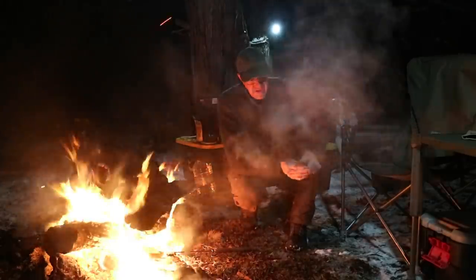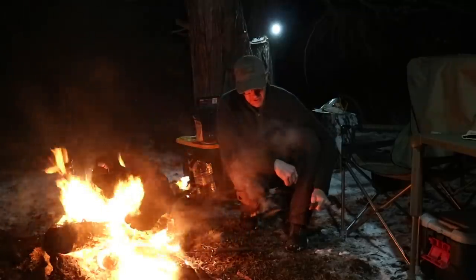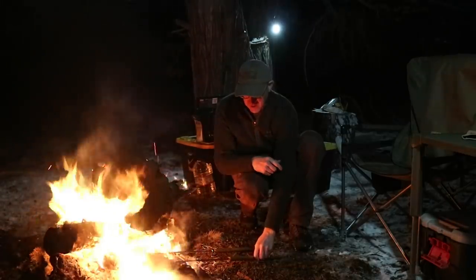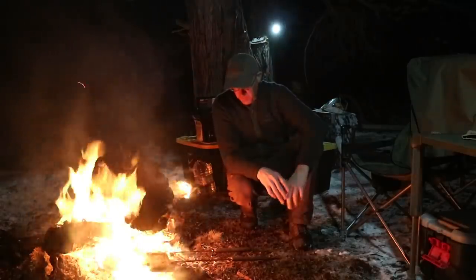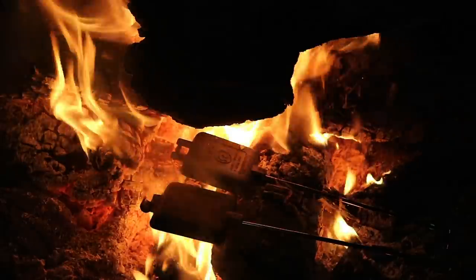All right, so I'm going to show you guys how to season these. And understand that I'm no expert at this. I just watched a couple of YouTube videos on it. But the first step is just to stick them in the fire. They're coated with a paraffin wax coating to keep them from rusting in storage and transport and everything. So the first thing I got to do is burn or melt that paraffin coating off of them.